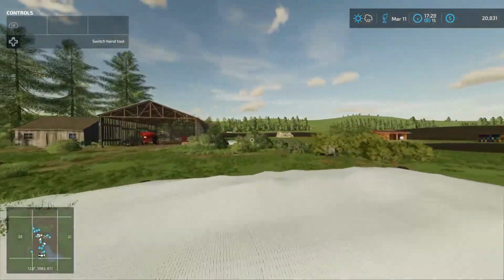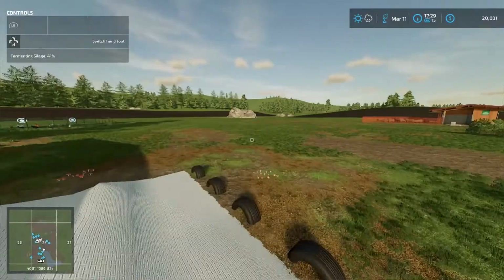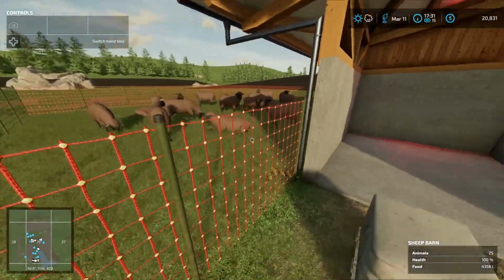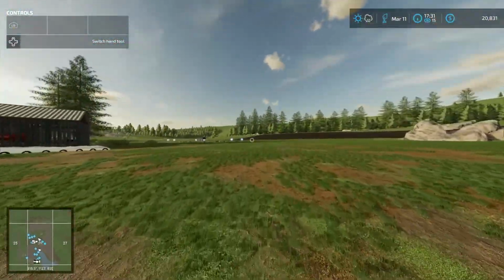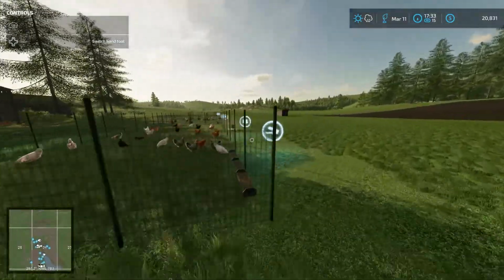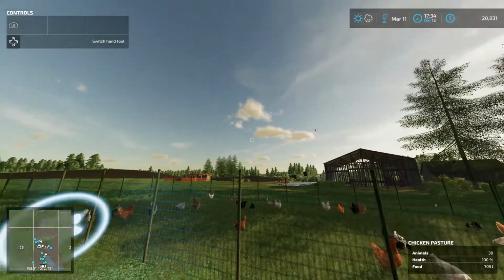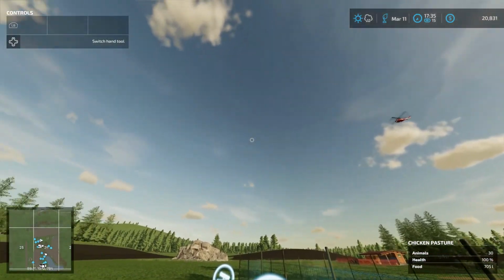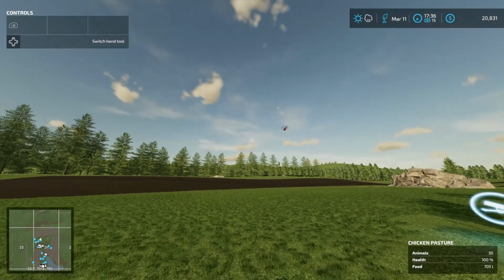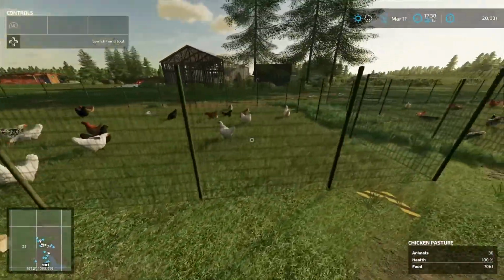Let's check our bunker silos, 86%, so a couple more days for that. 41% on this one. Let's go ahead and check our sheep, see how they're doing. 67 liters of wool. That's kind of speeding up a little bit, isn't it? It seems like it's like 5 liters a day now. Chickens, 125 liters. We got a helicopter coming in. Looks possibly to be emergency services, maybe. It's a red helicopter. That's why I assume that. 125 liters here as well.